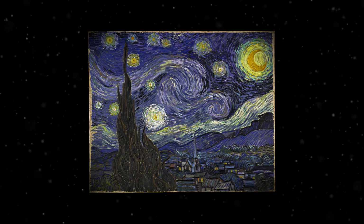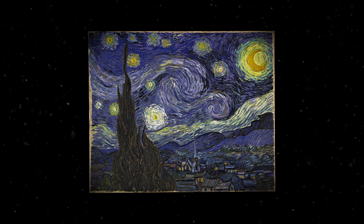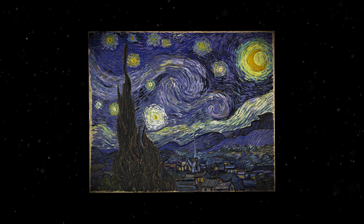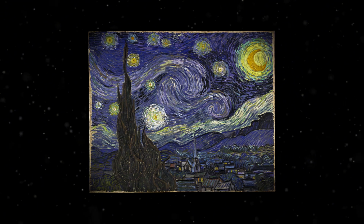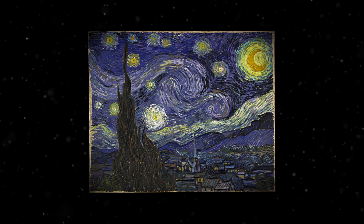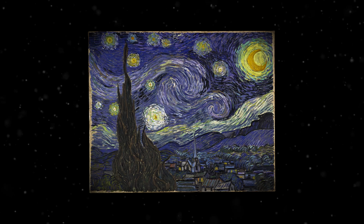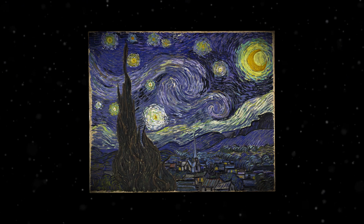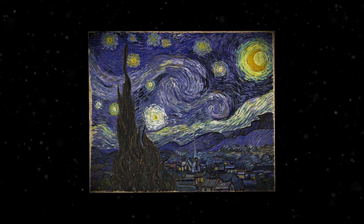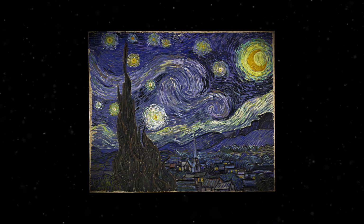His room was modest, approximately 4 meters by 3 meters, 12 square meters. A bed, a chair, a small table, 1 window. The window faced east. In the morning, light would pour through, strong Provençal light. But at night, he could see the stars. He could see Venus rising.